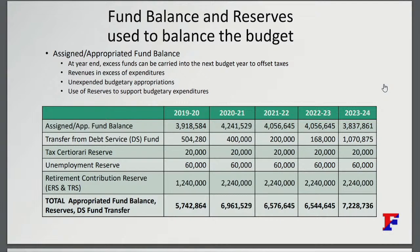And then the retirement contribution reserve, it's a combination of the employer retirement system and the teacher retirement system expenses that we have. So budgeting $2.2 million to come from those different reserves for a total of $7.2 million between all of those. Main reason you see the increase is the debt service fund.